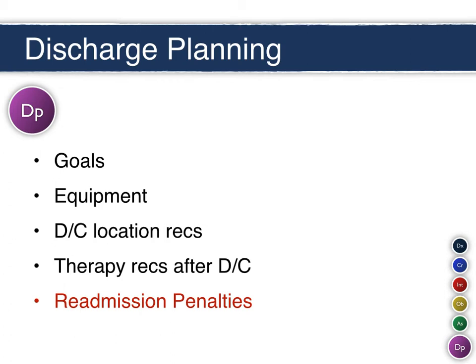Now, readmission penalties. This is something that is a newer thing that hospitals have found, that for patients who have preventable diseases, if they are readmitted to the hospital, then the hospital does not get reimbursed for that second admission, and heart failure is considered a preventable disease. So there is a big push to do education and good treatment with these patients in order to prevent that readmission. We don't want the patient readmitted in 30 days.